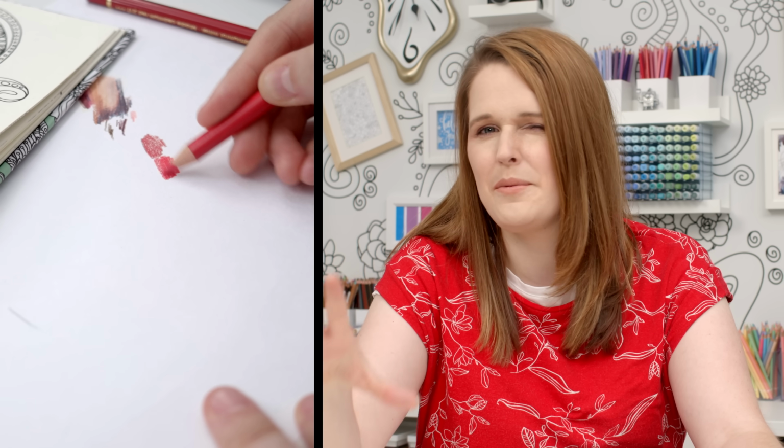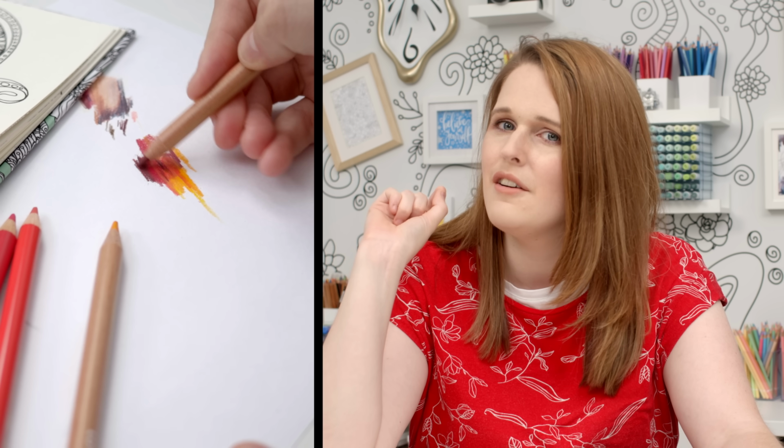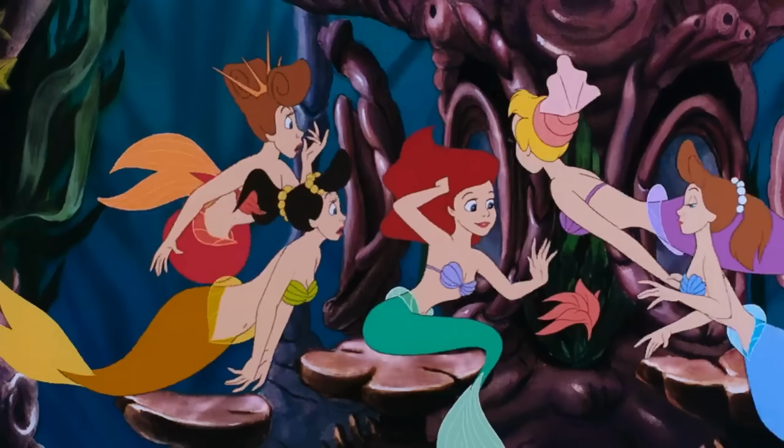A white paint pen or white gel pen is essential here, and look at the difference it makes. As we move on to our hair, I'm trying to think of the perfect color for an underwater princess here.